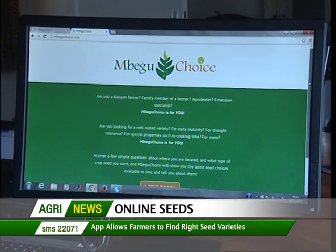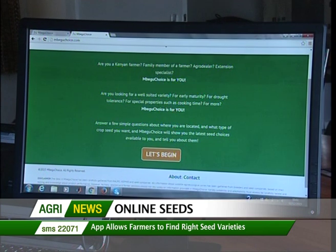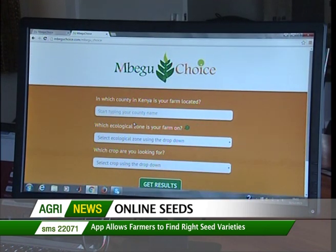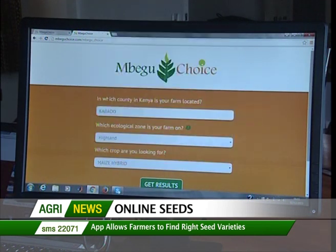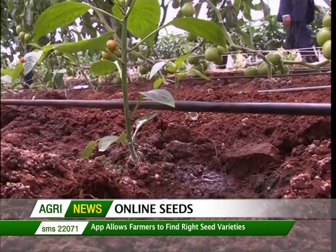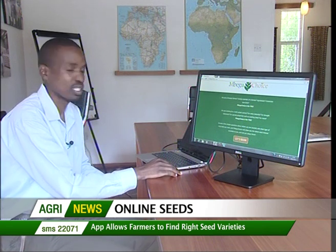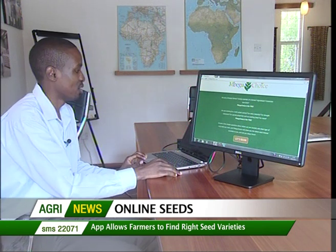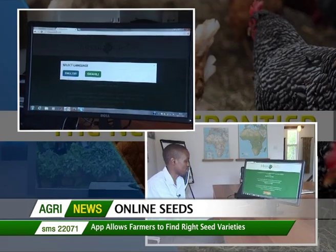The new seed bank, dubbed Mbegu Choice, was developed jointly by the Kenya Agricultural and Livestock Research Organization, KALRO, the Kenya Plant Health Inspectorate Services, KEPHIS, seed companies and Agri Experience. It allows farmers and local seed sellers to access a list of seed varieties suited to specific weather conditions and soils for their areas. When you log in, the first page tells you who is supposed to use it, and what benefit it has for the farmer, the agro dealer, and the extension officer.